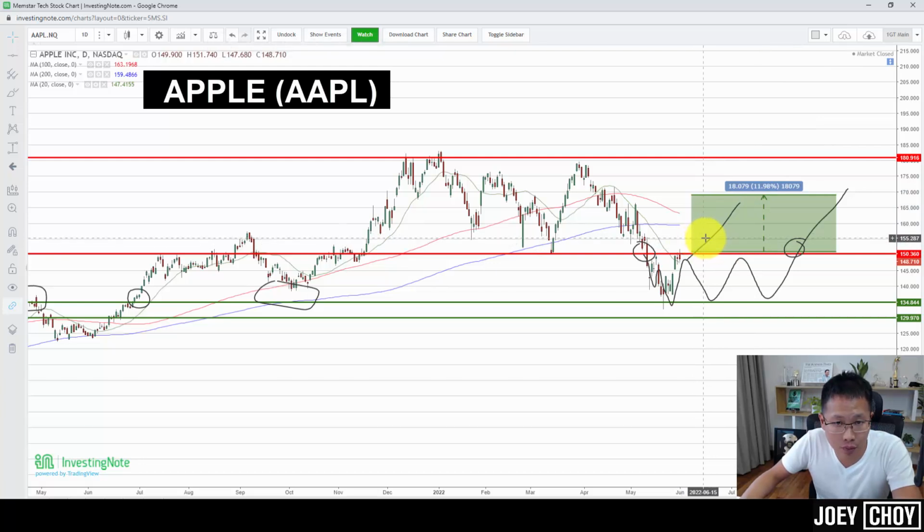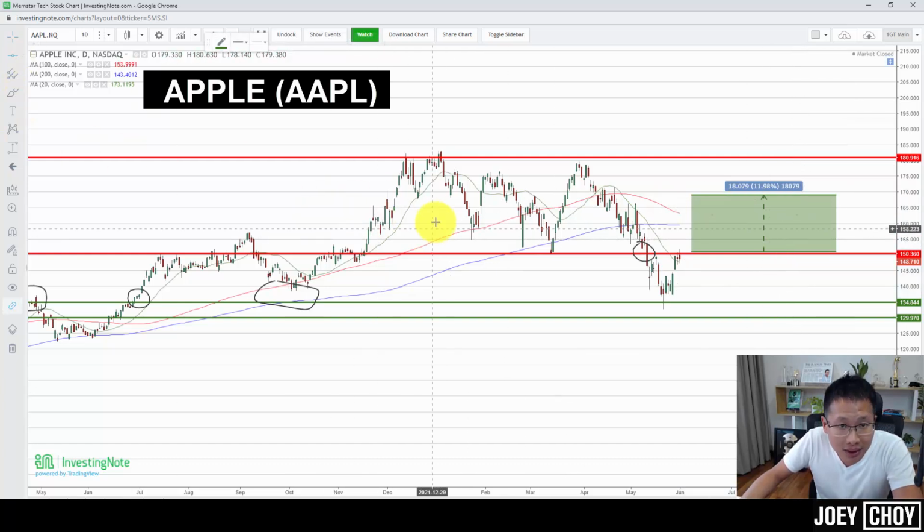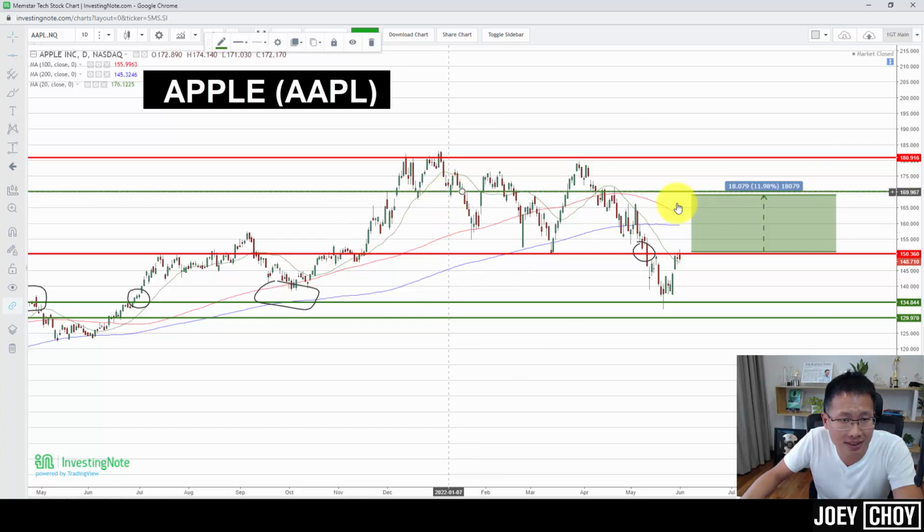Let me just draw for you what would be the next upside targets just above that 150. I think right over here is where we have another resistance level somewhere around there, maybe about 170, right? 170, you can see might be a little bit of a resistance there as well. 165 to 170 could be the next upside we can hit just after the 150 level.